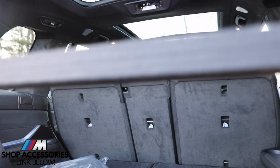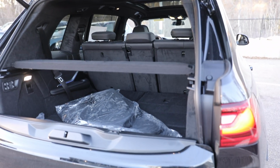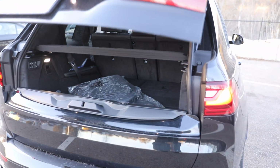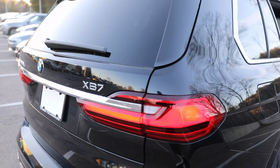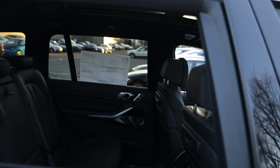And as for the inside, as we're looking at the video here too, it looks just like an X7, which is also a great thing because the X7 itself is perfectly designed as well. The XB7 is going to have that more high-end luxury to it as well.